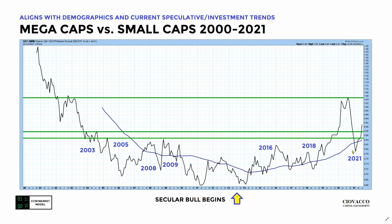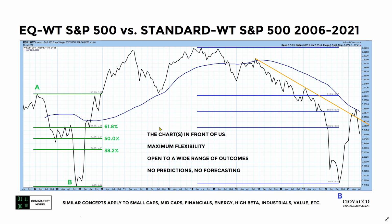Right now, mega caps versus small caps is above an upward sloping 50-month moving average and is holding a very, very long-term breakout. That's the chart in front of us. It doesn't tell us what's going to happen next. I think you can make an argument at this point that the look of this chart in the present day relative to the look over here, unless this can right itself, they're almost polar opposites, which would tell us from an asset allocation perspective, we would be off the 2009 script.